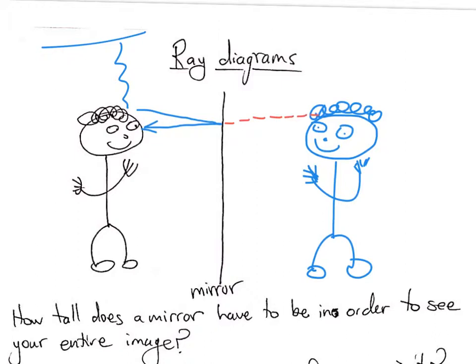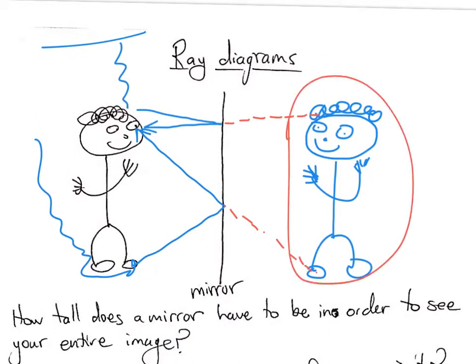And light from the room bounces off his shoes and bounces off the mirror and hits his eyes, and his eyes say, oh, there are my shoes. And his eyes interpret that signal as having come from here. So this is what our brain processes from all the light that bounces off us, off the mirror, and back to our eyes. And we see ourselves over here.